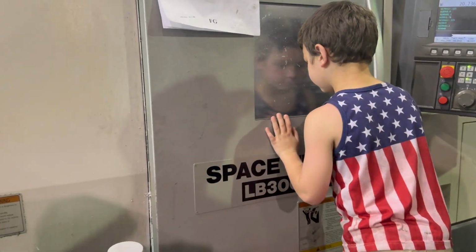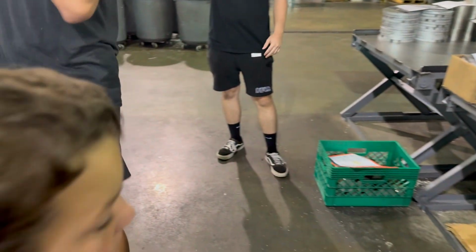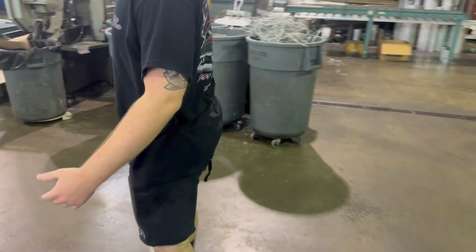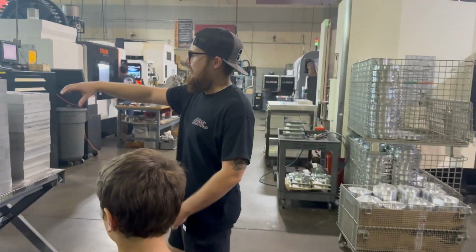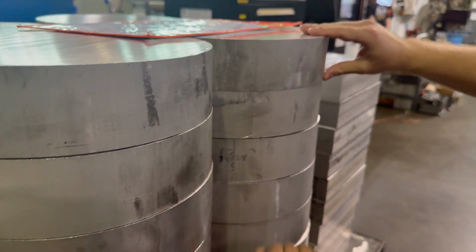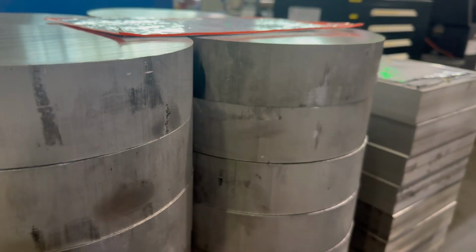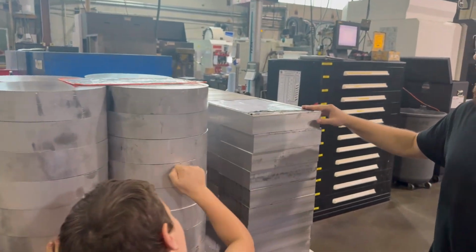All right, buddy. Cool, dude. Let's see what's next. Oh, that's the same machine. Yeah, it's a very similar machine. All right, keep going. Let's see what we can see next. So as you guys can see, everything is very, very heavy. We'll find something to pick up here later that's not so big. This is typically an impeller, and this is typically going to be a bracket.